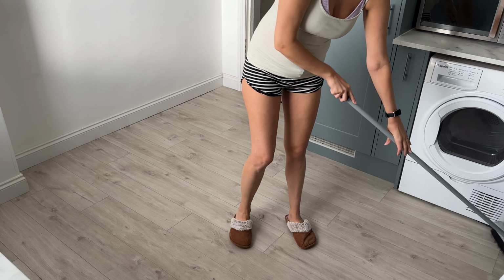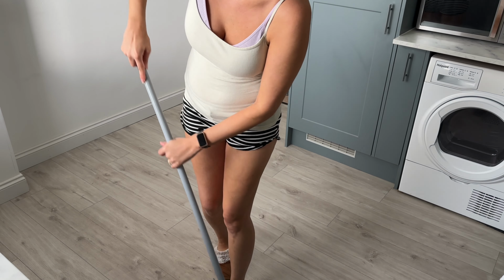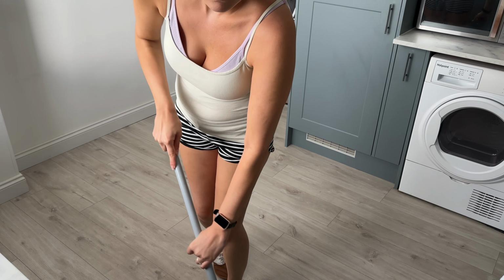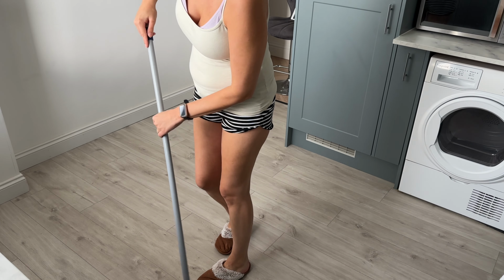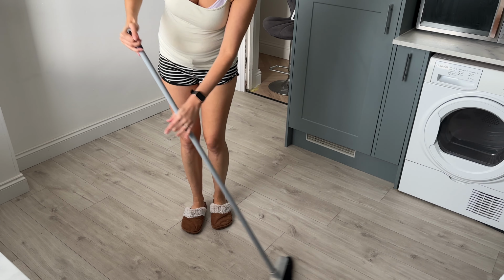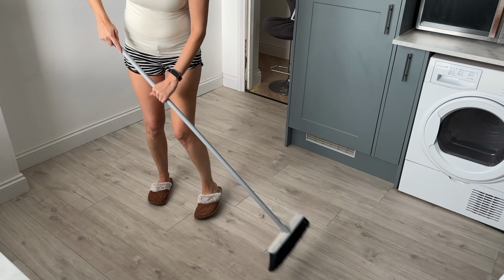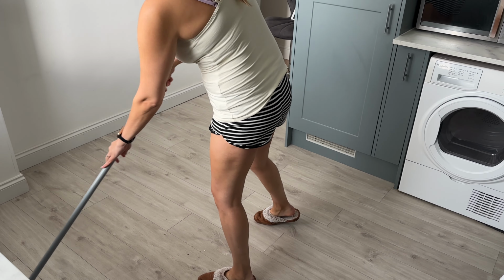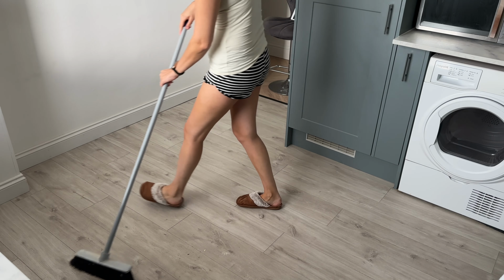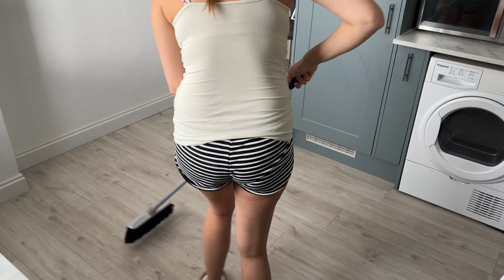I'm just getting the broom out and sweeping the floor, as it had a lot of crumbs on the floor and flour as well. When I was refilling the flour up, I sort of got it on the floor, and I also spilled gravy granules on the floor, so I'm just sweeping that up as well. I was gonna scrub the floor today, but I thought I actually can't be bothered, and I'd rather do it when it's a lot colder and I'm inside more, so that will be in a future video.